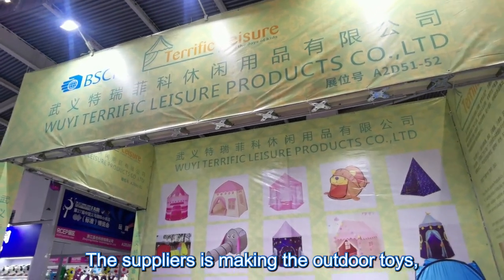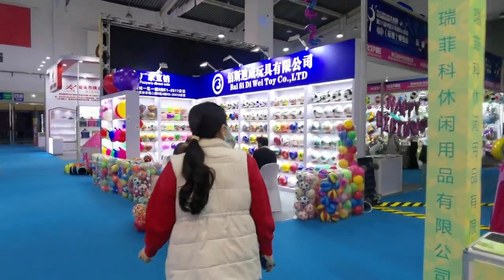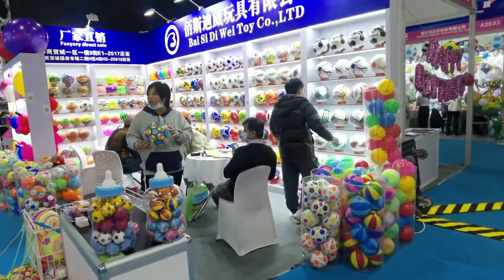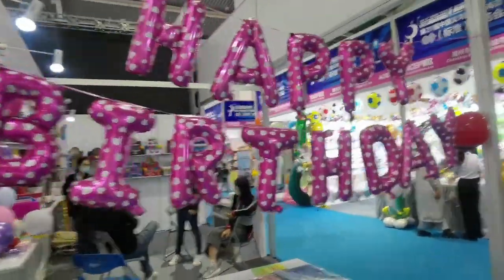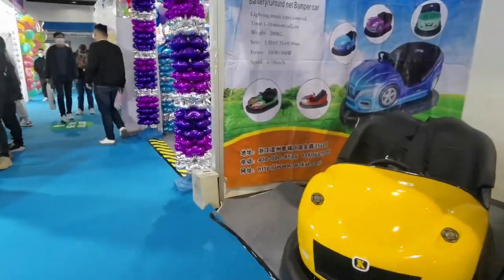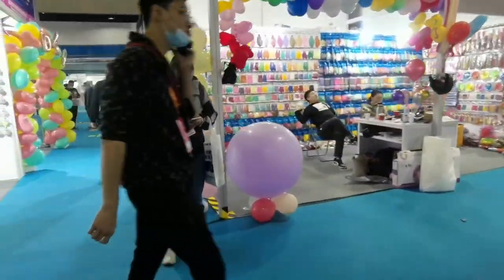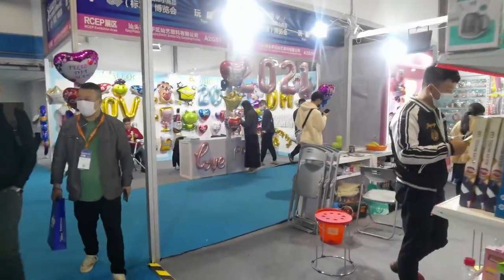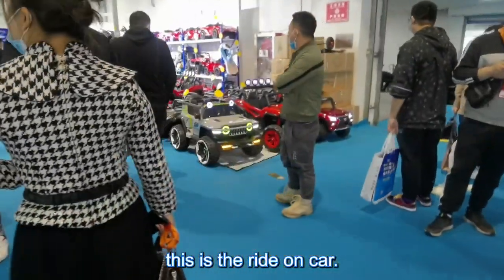This supplier is making the outdoor toys. Football, all kinds of football. Balloon. The car. This is the ride-on car.